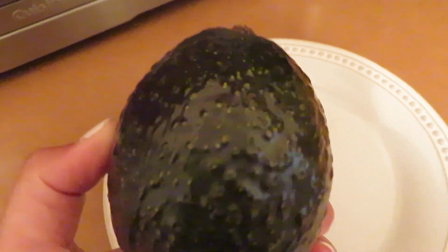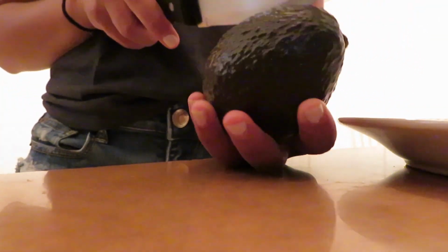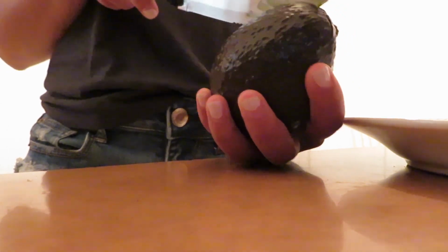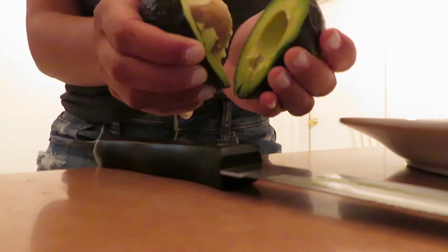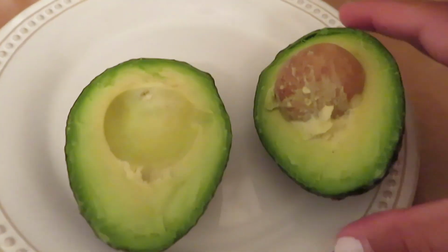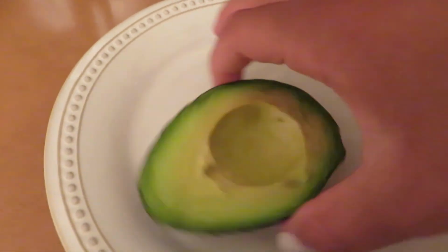Alright, we're having some avocado toast for lunch. I'm just waiting for my bread. Oh, my toast is ready. Look how perfect. I'm gonna wrap this one up for like tomorrow and use this little guy. Oh my gosh, they're a little toasty.